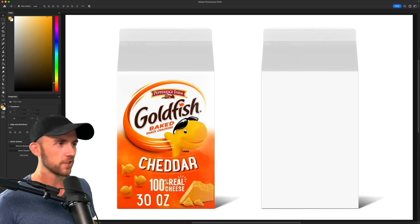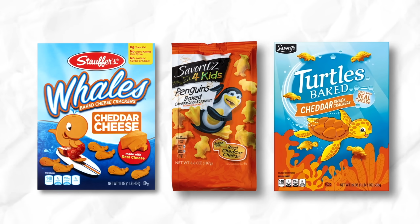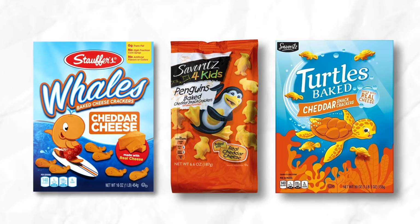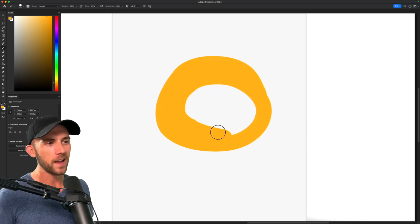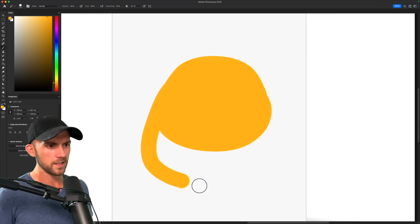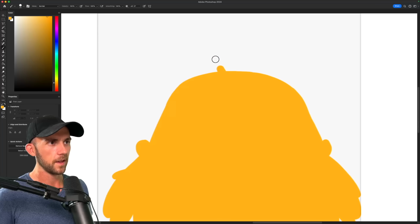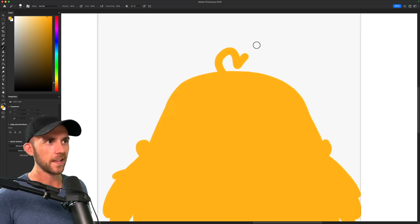I see no reason to change that formula, so for my knockoff, I'm gonna use ducks, who happen to be cracker lovers as well. Now, it's clear from these illustrations that all of these brands are targeted towards a younger audience. I figure I'll do the same and have my duck mascot be cartoony too. You know, something really stylized, almost like a chibi-looking thing with a plump round body. Some tiny wings with a couple feathers for detail, and a cute little tuft on the top of his head like he just got out of bed.